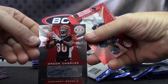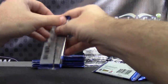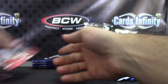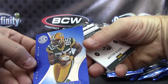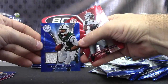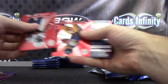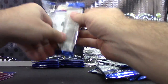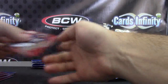Orson Charles, that one's $199, or actually $299, autograph. Number to $299, jersey, DeAngelo Williams. $199, Greg Jennings, blue. And number to $99, jersey, Dustin Keller, blue. $299, Demaryius Thomas. Just a jersey. Number to two, Whitney Mercilus. $299, autograph.